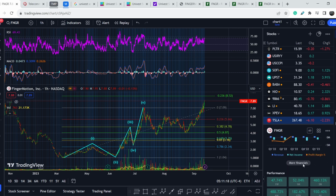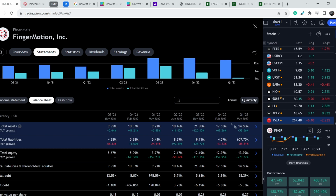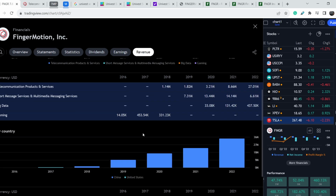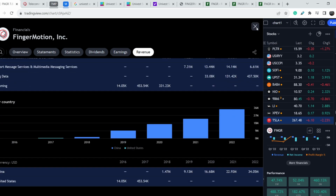Let's take a deeper look at their financials. So yes, it has quite good financials. As you can see, they can cover their liabilities, and their liabilities are $607,000, with their assets being more than 6 times that, and this is a very good sign. On top of that, their liability from Q3 of 2022 till Q1 2023 is diminishing, and they have quite a high level of revenue. Let's take a look at the structure of this revenue. So almost 100% of their revenue is from China right now, and they have consistent growth in this number, and I think their fundamentals are quite decent.